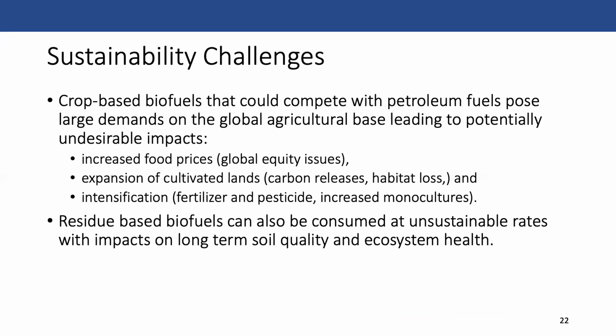Intensification of land use, which can be not desirable. So it can lead to bad farming practices, especially when you're doing monocultures, and buildup of fertilizer and pesticides. And so a lot of these growth patterns, especially with monocultures, can have long-term impacts on soil quality and impacts on the ecosystem. So these are generally the host of issues that are commonly associated with use of crop-based biofuels.